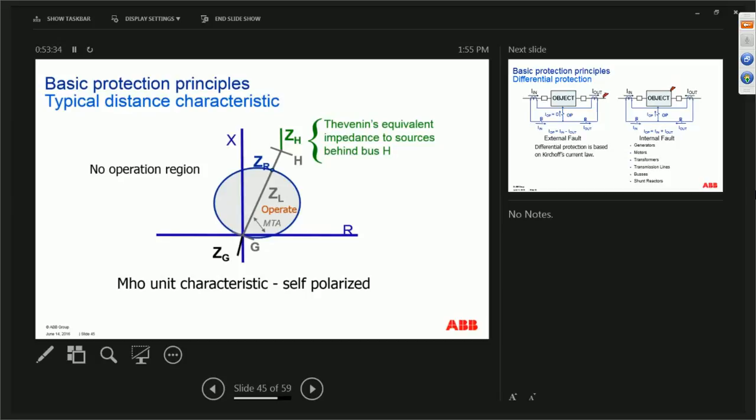But for that last 20% of the line, we can trip the remote breaker for the feed from that direction. But for this 20% of the line from the sources ZG, we have to rely on zone 2 tripping, which means we're going to trip with a time delay upwards of 30 cycles or so.